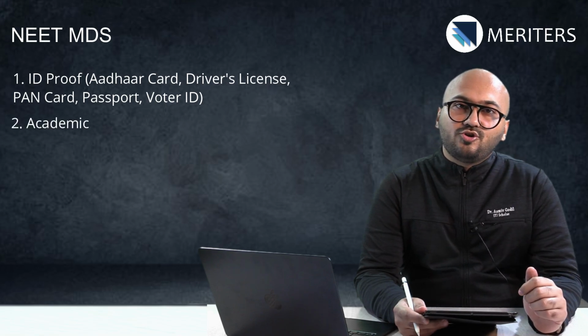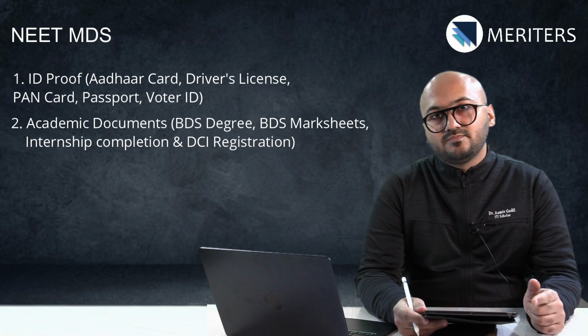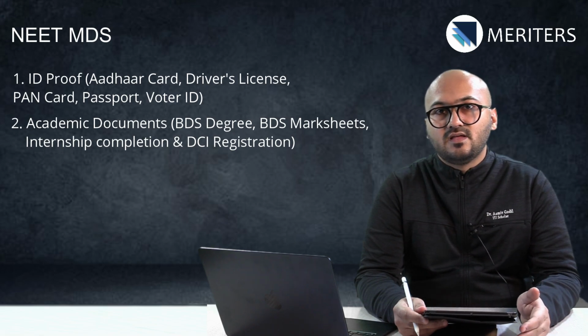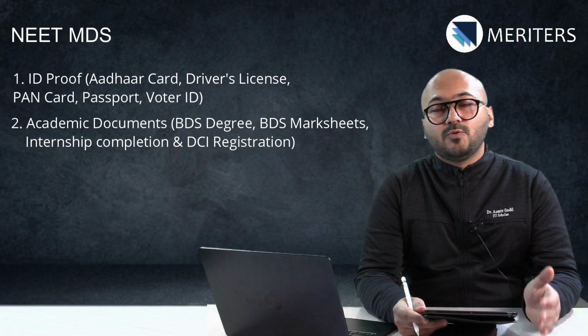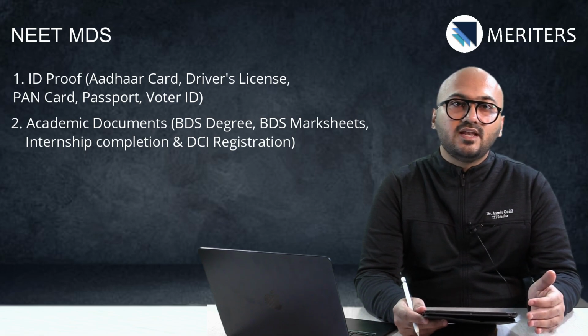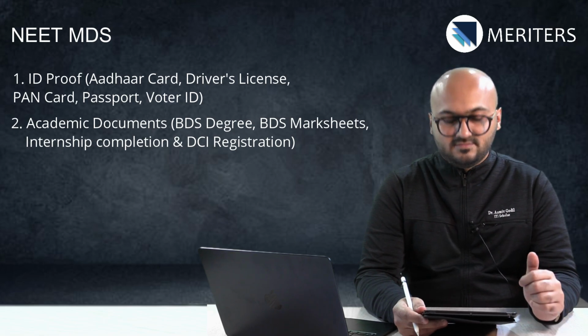The second set of documents that you must provide are the academic documents. That's your BDS degree and your mark sheets from first year to final year with all the attempts. Plus your internship completion certificate and your state and DCI registration. Now, in case you have not finished your internship at the time of form filling and you're still eligible, you can provide these documents at the time of counseling.